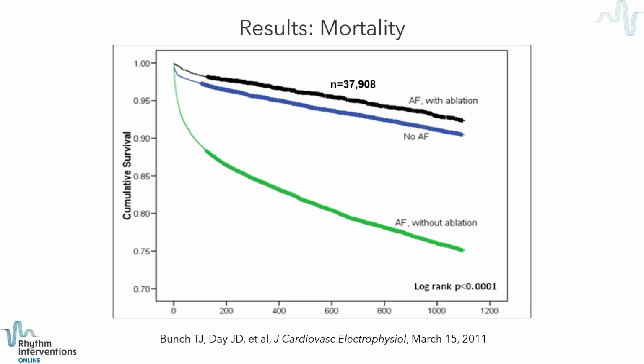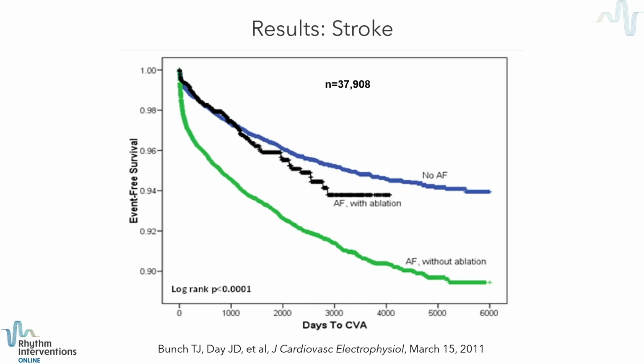You can see that the results of the mortality here show that patients with atrial fibrillation with ablation have a risk of dying similar to patients without atrial fibrillation, and this is a statistical difference with patients that have atrial fibrillation that do not undergo an ablation. When I look at stroke risk, the patients without atrial fibrillation and patients with atrial fibrillation and ablation do almost the same, and statistically different from patients that have atrial fibrillation that do not undergo an ablation.